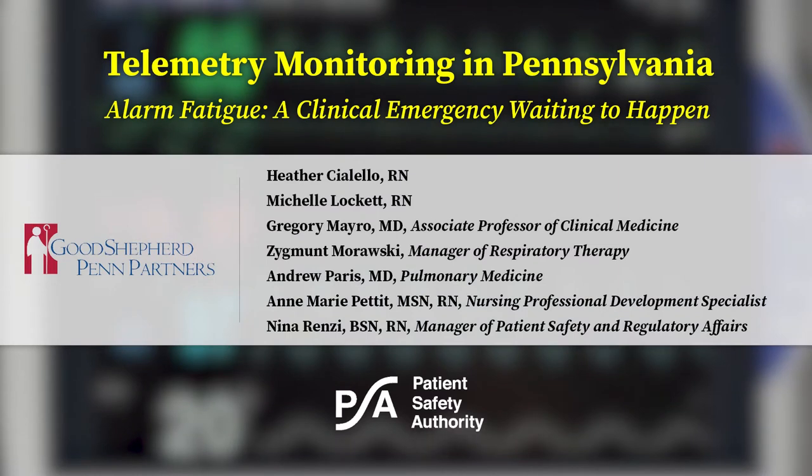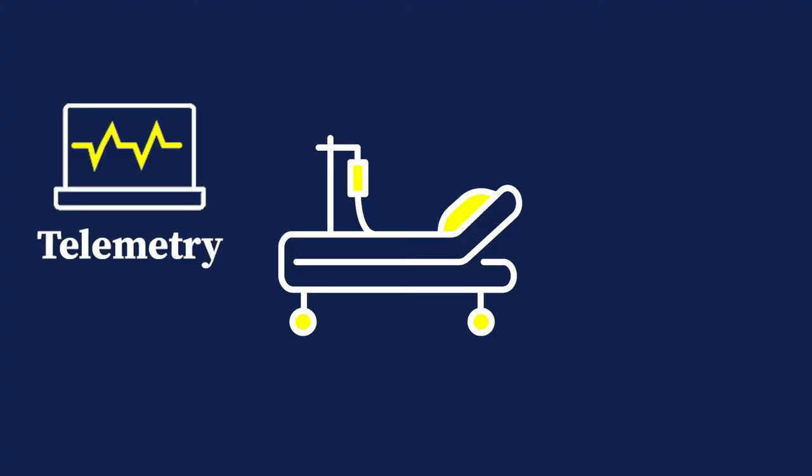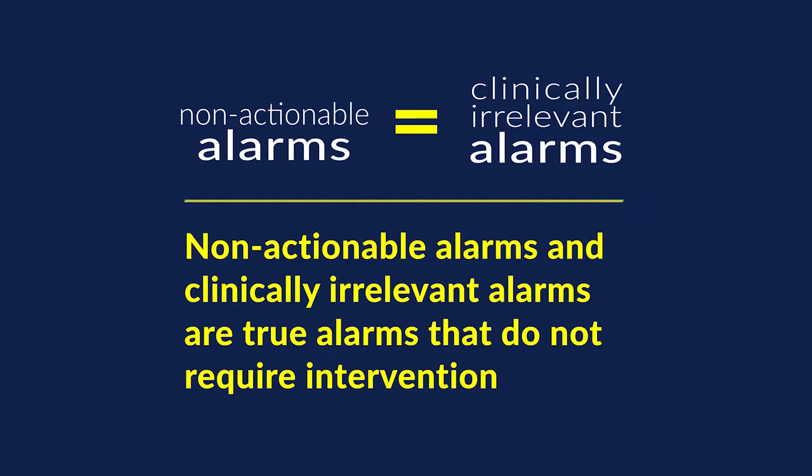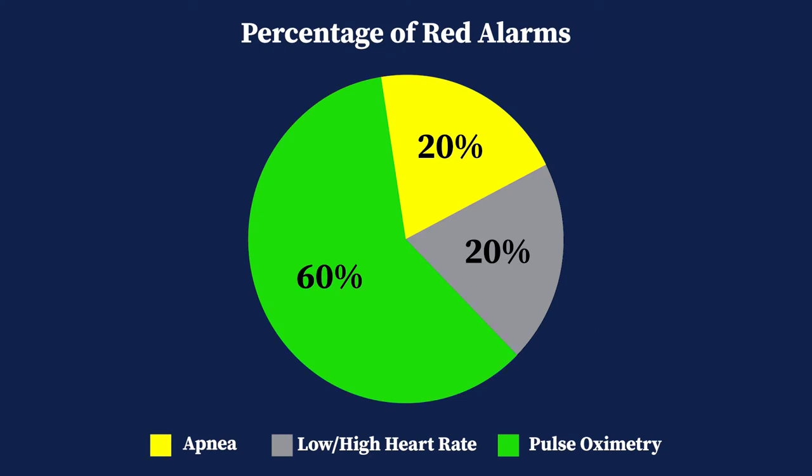Our patient population is primarily patients with respiratory diagnoses who are transferred from the ICU for ventilator weaning and rehabilitation. These patients are monitored for telemetry or pulse oximetry or both. We wanted to examine ways to reduce alarm fatigue by eliminating clinically irrelevant and non-actionable alarms. We originally assumed this would focus on cardiac alarms, but after collecting the data for the alarms, we found that the pulse oximetry alarms had the highest percentage of red alarms.